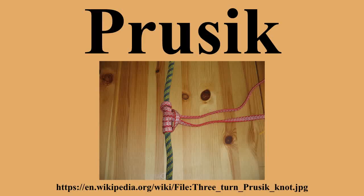A Prusik is a friction hitch used to attach a loop of cord around a rope, applied in climbing, canyoneering, mountaineering, caving, rope rescue, and by arborists. The term Prusik is a name for both the loops of cord and the hitch, and the verb is to prusik. More casually, the term is used for any friction hitch device that can grab a rope.